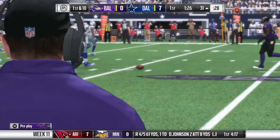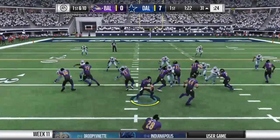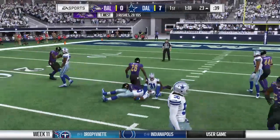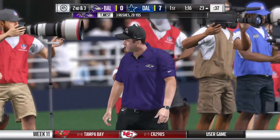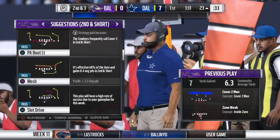And they took that focus not just to the practice field, but into the film room to show the guys exactly what they wanted, what types of looks they should expect to get, and how they would beat those coverages each and every time, and it paid off on that play. 7 yards on the pickup there, and it'll leave them with a 2nd and 3.